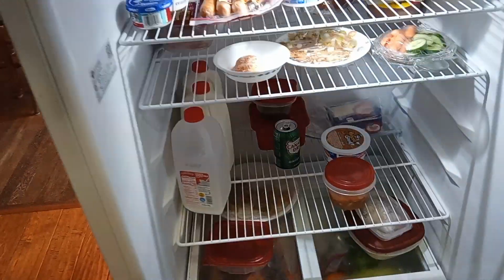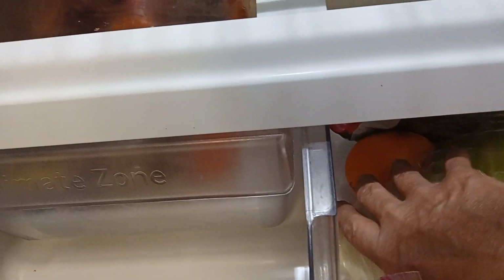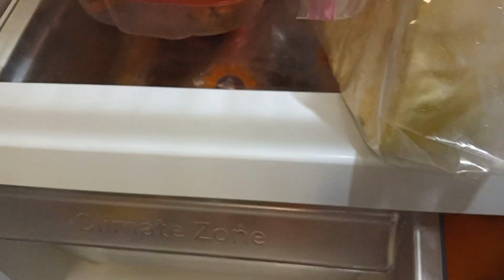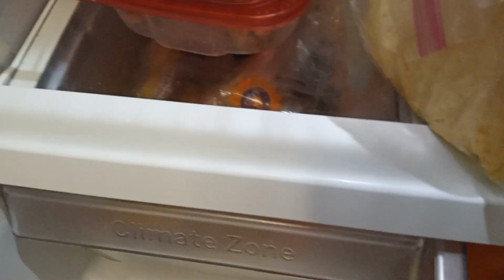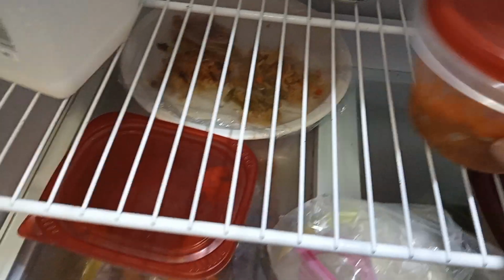Okay, back in the refrigerator. I'm going straight to the vegetables. Let's see, there's some cabbage here. I want that. That's what I want. I want to make something with that cabbage. See, it's getting a little brown on that side. Okay. And here's some baked beans. We need to use that up.